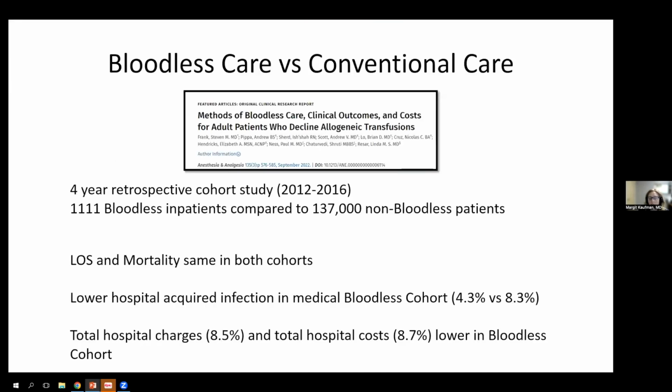I thought this was interesting when we look at patient-centered care. Steve Frank at Hopkins put out this paper recently, a 4-year retrospective cohort study looking at a little over 1,100 bloodless patients versus 137,000 non-bloodless patients. Following the patient's wishes, nothing changed really. The length of stay and mortality were the same in both cohorts. Actually, in their medical bloodless cohort, they had lower hospital-acquired infections, almost half.